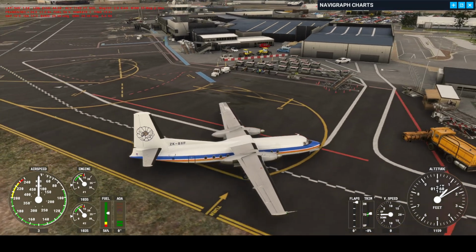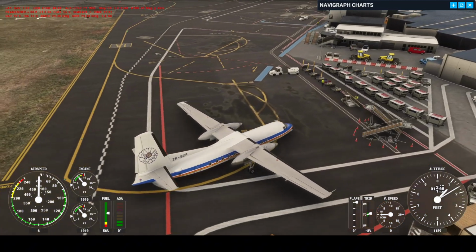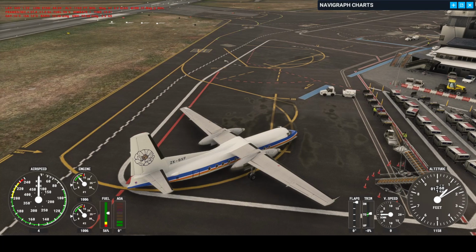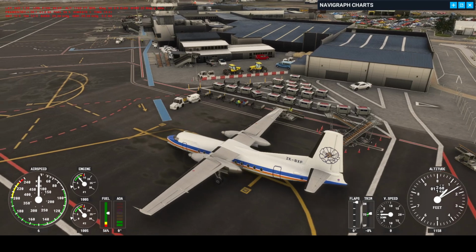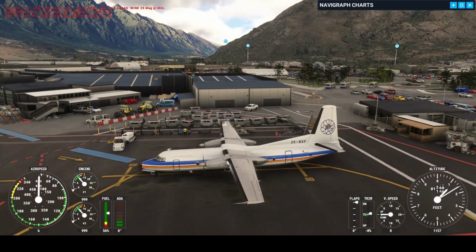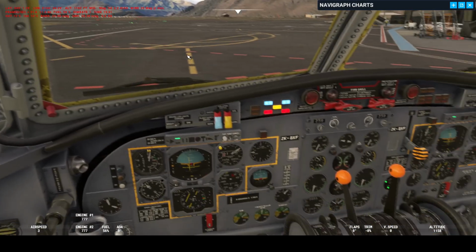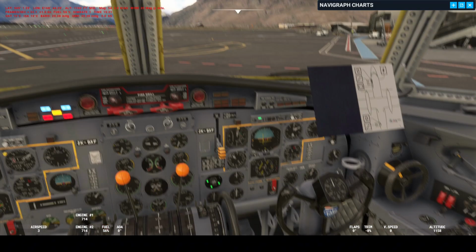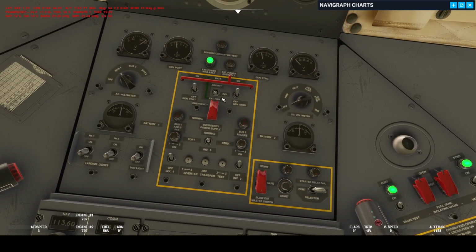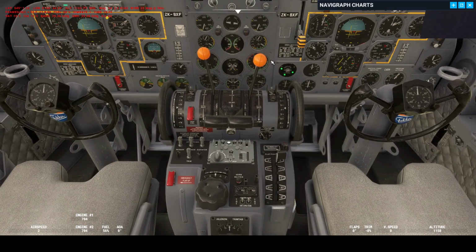In real life, you'd have someone guiding you in, but we don't have that luxury here, so today we are the ground crew, the baggage handlers and the marshallers. I love parking in these little bays like this. It definitely has that small airport vibe about it. And yeah, remember, click on this first, otherwise if you switch it on through this switch here, it doesn't really agree with a few different things. And then we shut off the fuel.